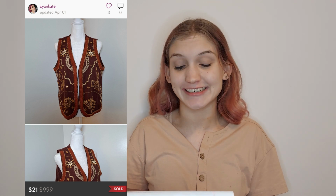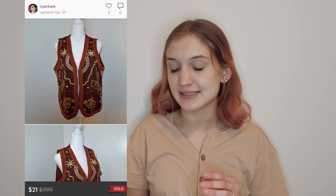I originally had it listed for $35 and I sold it for $21. It took almost 2 months and I would pick it up again because it was just such a unique piece and so much fun and in a larger size.